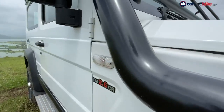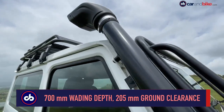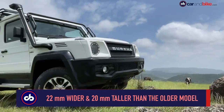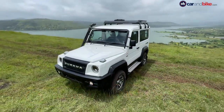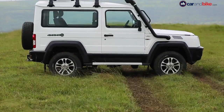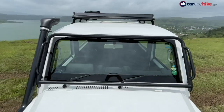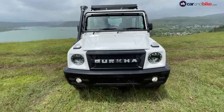The snorkel on the Gurkha comes as standard, and the water wading depth is about 700 mm. The ground clearance is about 205 mm. The new model is now 22 mm wider and 20 mm taller than the old model. The length of the SUV increases by 124 mm, though that has to do more with increasing the overhang up front to meet new safety norms.